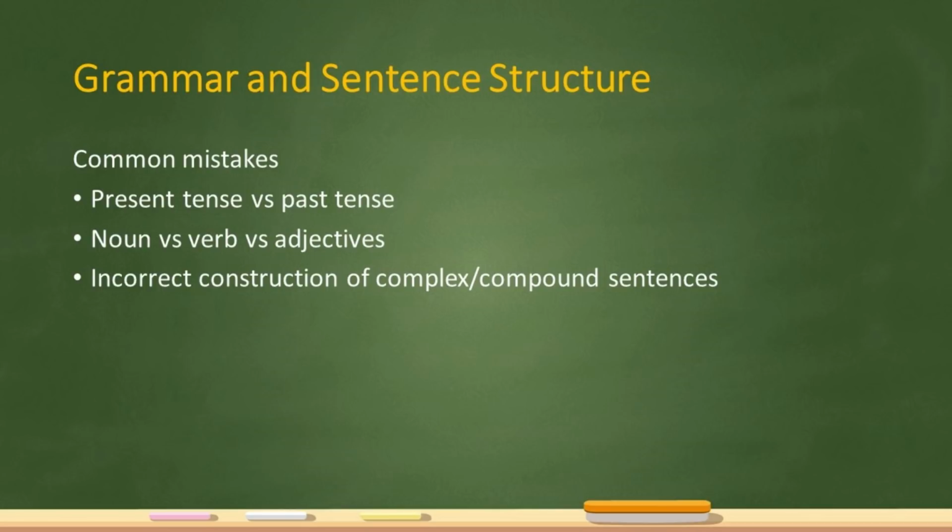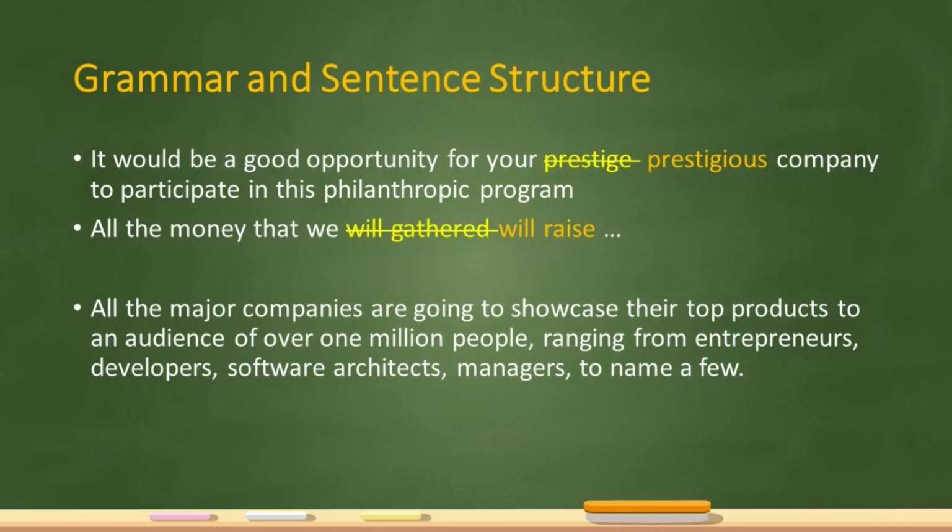Number 2, using the right forms of words, whether they should be nouns, verbs, or adjectives. And number 3, incorrect constructions of complex or compound sentences. To show you what I mean, let's have a look at some more sentences here. In the first sentence, the word prestigious should be used because that's the adjective form.